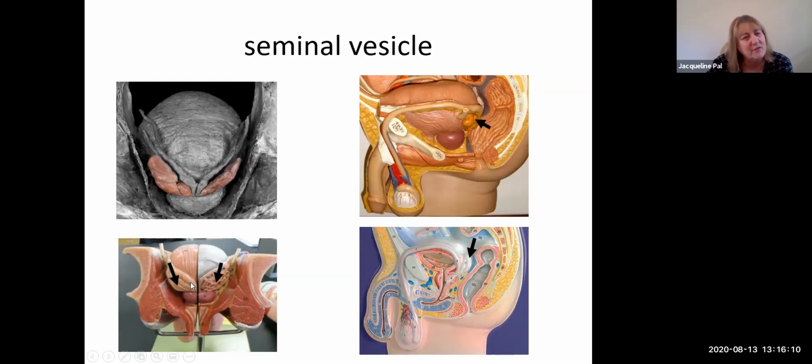Now the vas deferens, this last part of it kind of has this ampullary area. So when it's cut open, it looks similar to the seminal vesicle, but they're two distinct organs.